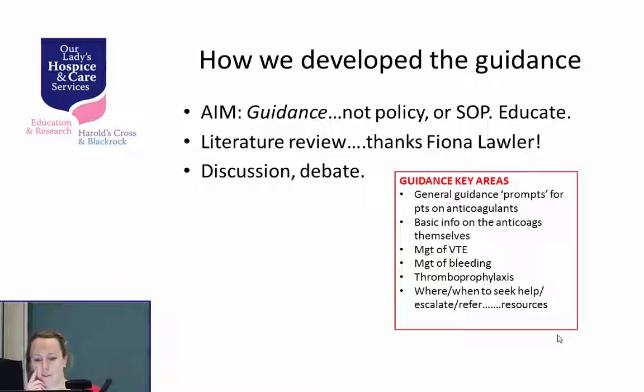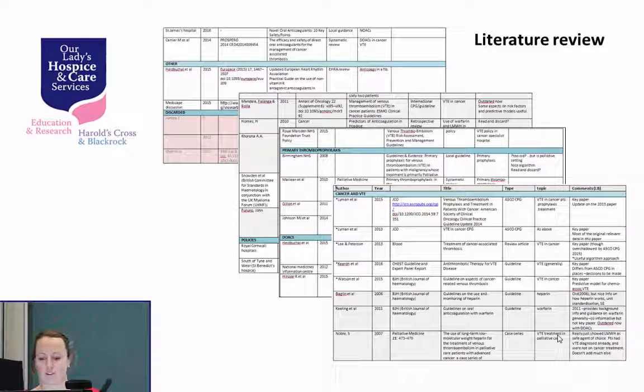So like we said, guidance rather than a policy or an SOP, and really we're here to educate, and I'm delighted that so many of you have come in for this this morning, so thank you for that. Fiona Lawler in the library was a great help to us in terms of looking at what literature was there. So really we just gathered everything together. Here are a few screenshots of the tables of the stuff that we pulled, and I suppose we didn't formally go through a mad adapt process or anything like that, but really just to know that we had a sense of everything there, and pulled a few of the chief guidelines together.